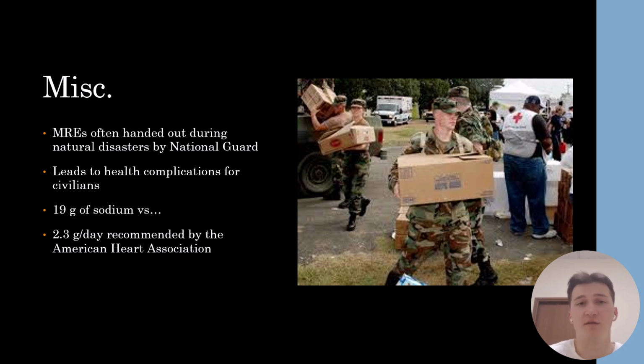To put it into perspective, 3 MREs in a day contain at most 19 grams of sodium. The American Heart Association recommends consuming no more than 2.3 grams per day for healthy patients. Military personnel are recommended 5 grams per day. 19 just blows these numbers out of the water, so again, this is not meant for daily use.